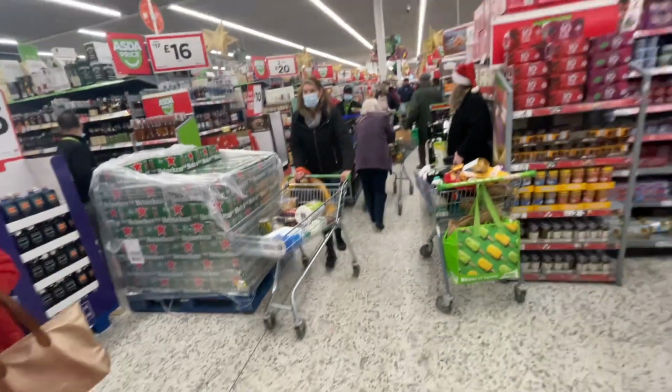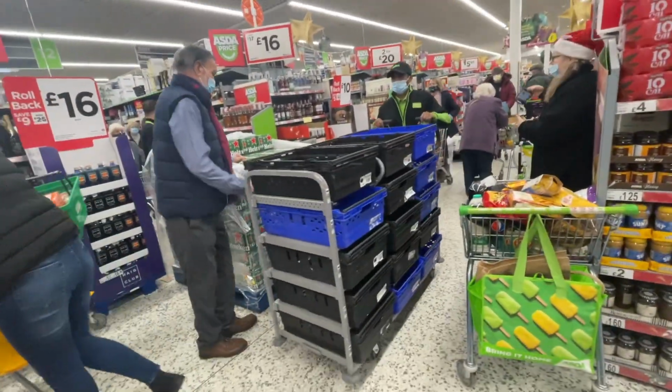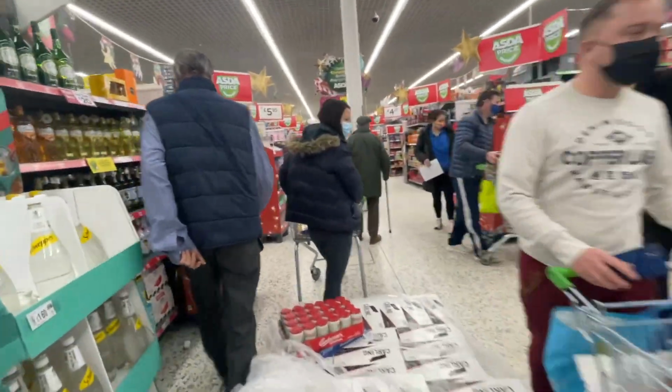It is absolutely rammed inside there. The car park is so busy now. There's people just struggling to get past with their trolleys, so everybody, as I said, is doing their last minute Christmas food shop. I'm going to end the video here. The diesel heater saga continues. As painful as that is to say, I've just turned it back on for third time lucky to see if that does anything at all.